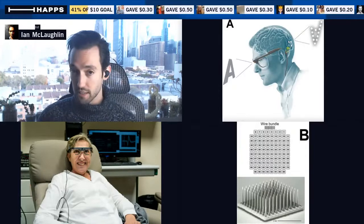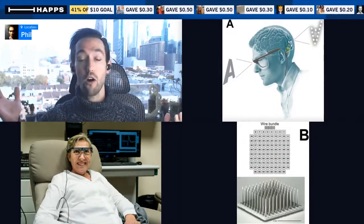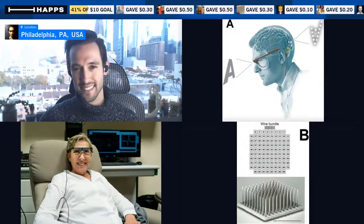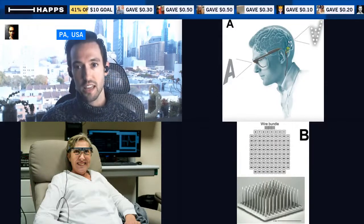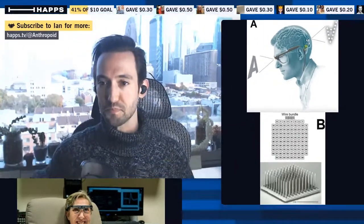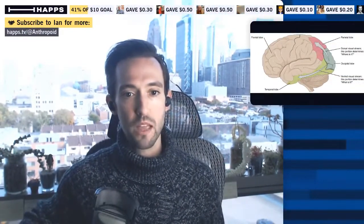Interestingly, they theoretically had all of those electrodes at their disposal, 96 of them, but they could only use 16 of them at a time to stimulate neurons in a part of the brain that processes visual perception. Okay, so let's talk about where that is. Yeah, here we go. That is the visual cortex, right?